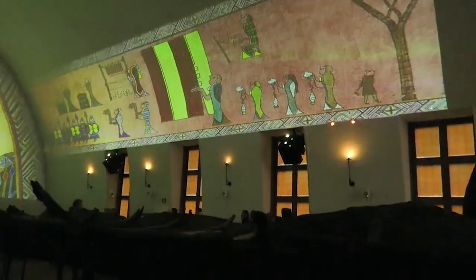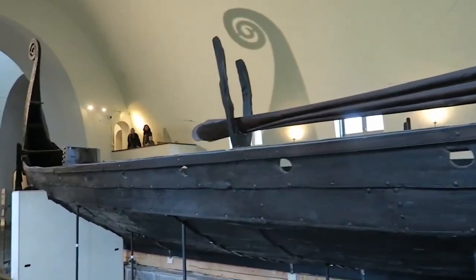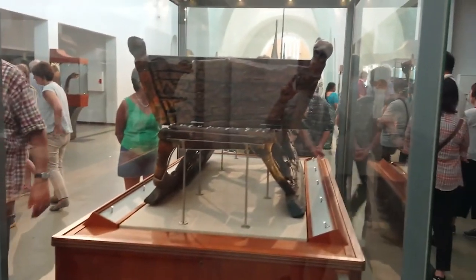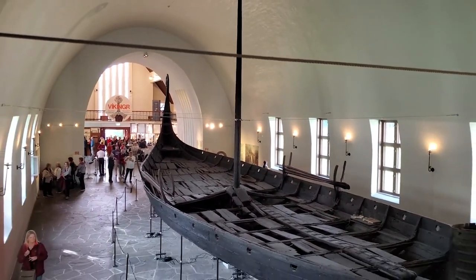These vessels unveil stories of conquest and trade, transporting visitors to an era of Norse sagas. Through these archaeological treasures, the Viking Ship Museum breathes life into history, honoring the intrepid spirit of the seafaring warriors who once navigated the northern seas.